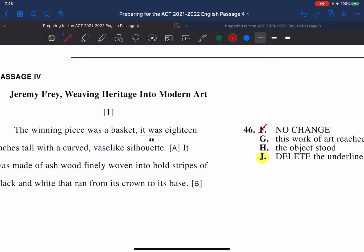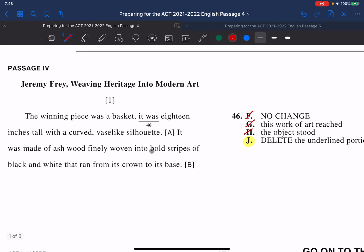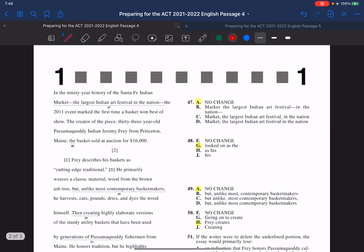Now we can also say, well, wait a minute. Letter G is saying this work of art reached. Now, it is a work of art, but it's kind of wordy. And we can say, yeah, this is probably wordy. We can get rid of it. And this one, letter H, it says the object. Well, what object? The basket. It's right next to it. So we don't need to reword the phrase when it's right next to it. So if we just take this out, the winning piece was a basket, 18 inches tall with a curved vase-like silhouette. It works. And so this question was all about being concise, putting all your words together in as small a package as possible to get the idea across.